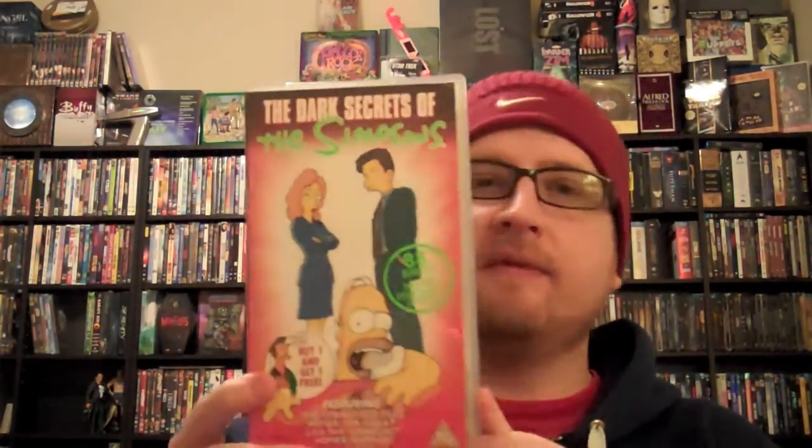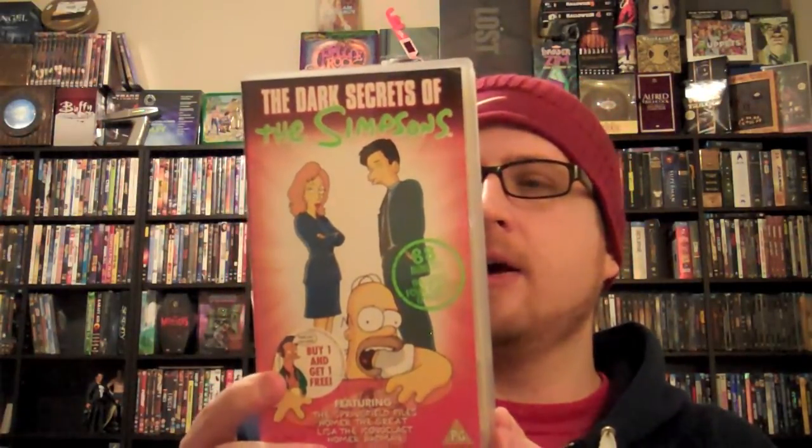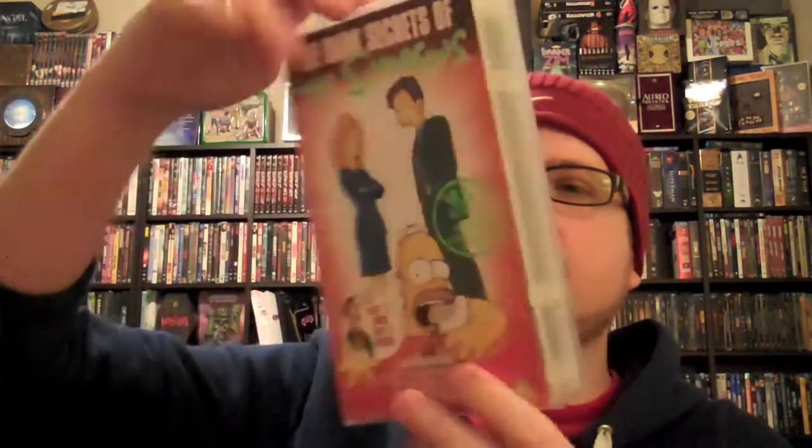This is The Dark Secrets of The Simpsons. Springfield Files, which is actually the episode that shows that, Homer the Great, Lisa the Iconoclast, and Homer Badman. That Homer Badman, I actually remember when that was on television, the promo of Homer reaching for that girl's butt, but he was actually reaching for something that was sticking. It was like candy and stuck to her pants.